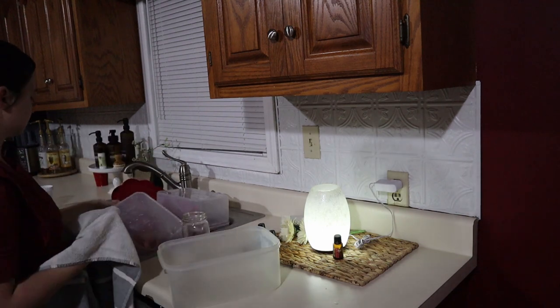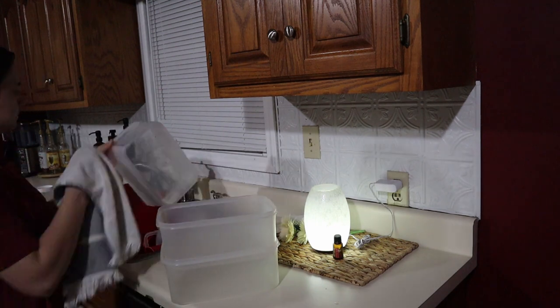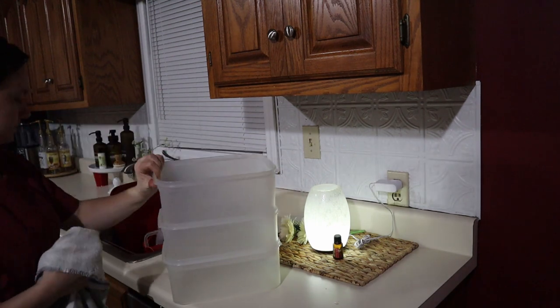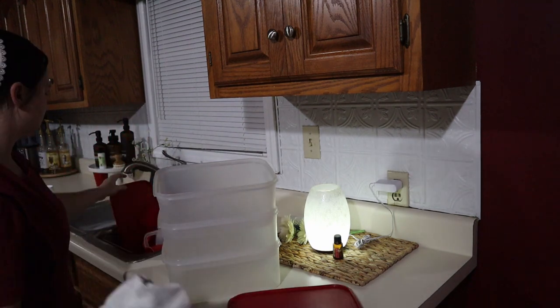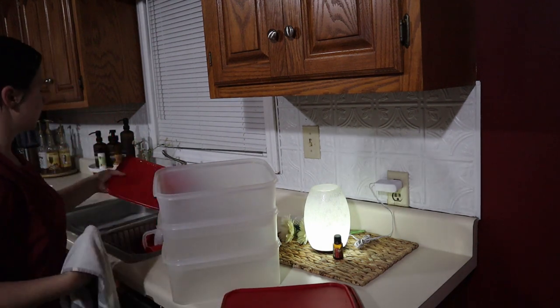Now moving on to the kitchen. This is later on in the evening after the house was quiet, so I could get things done a little bit faster. I had washed these containers a little bit earlier, and we're just going to get them wiped down, get them put away, and then we can start with our cleaning.